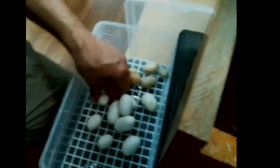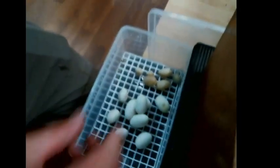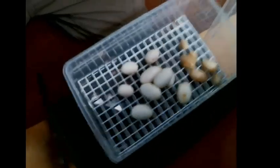There we go. Oh, one more hiding back there. That's why it's always good to check. That one might even be good. It's undersized. Well, that would be a tough baby to start if that one hatched. But that's all of the eggs in there. Close that up. Oh, getting caught on my brace.